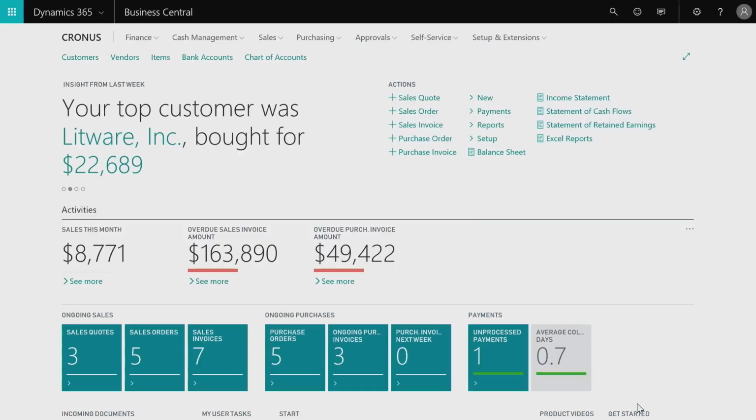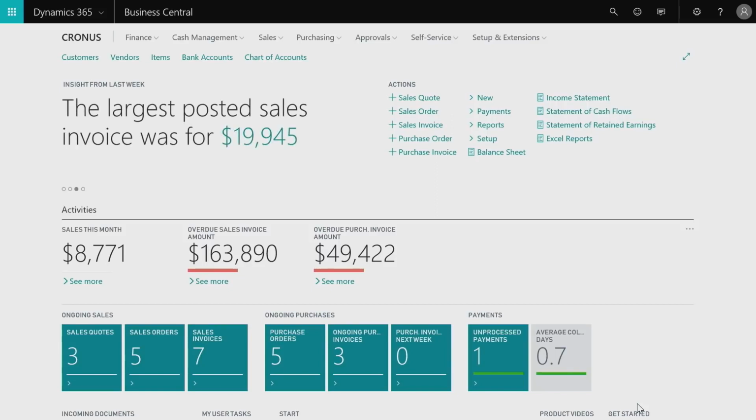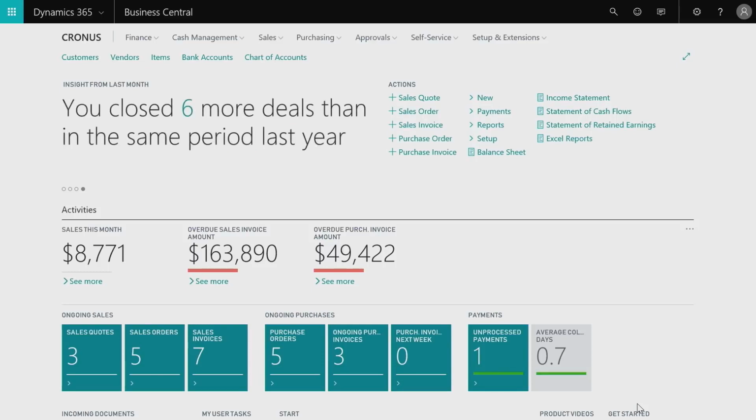So, thank you, Marko. Let me take over here and actually demonstrate Business Central. And first thing you see here is the new, modern, fresh UI for Business Central. When you wake up in the morning here, you get your business insights directly on the screen. You get intelligence about your company. In this case, it says that I've closed 6 more deals than in the same period last year.